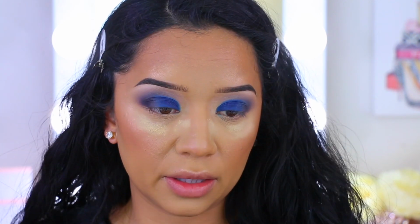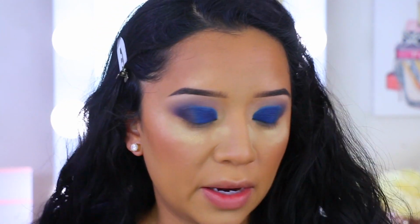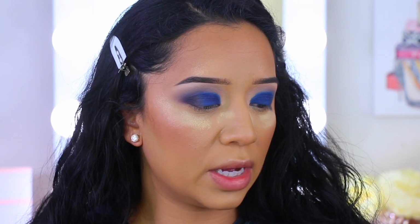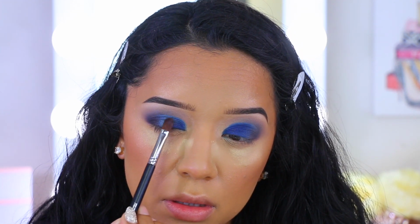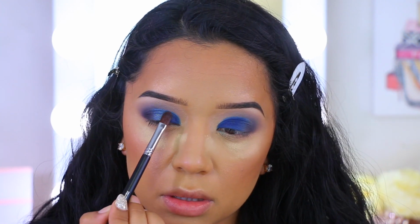I am going to add a little bit of that blue because I just feel like the eyes can look a little bit flat if it's just too much matte going on. So let's take a little bit of the Bare With Me setting spray and get our brush wet. I'm just using a synthetic brush like this, and I'm going to pick up that blue that I mentioned earlier, and I think I'm just going to add it to the outer part of the eye.